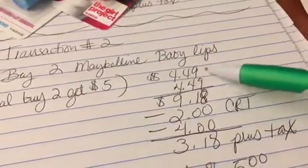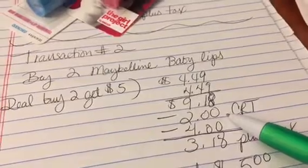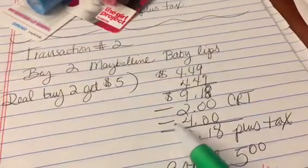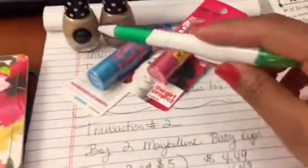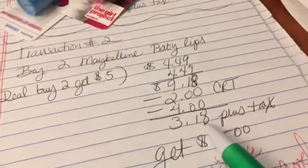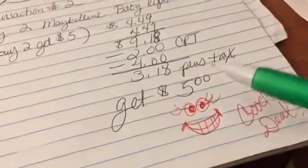So you're going to purchase these 2 for $4.49 each, making them $9.18. You're going to give them that $2 Maybelline L'Oreal CRT, because I believe it was good for $2 off purchasing 2 Maybelline or 2 L'Oreal. Then you're also going to give them that $4 extra buck you got from purchasing the paparazzi, and that is going to make your out-of-pocket $3.18 plus tax. You're going to pay that, and then they're going to turn right back around and give you a $5 extra buck.